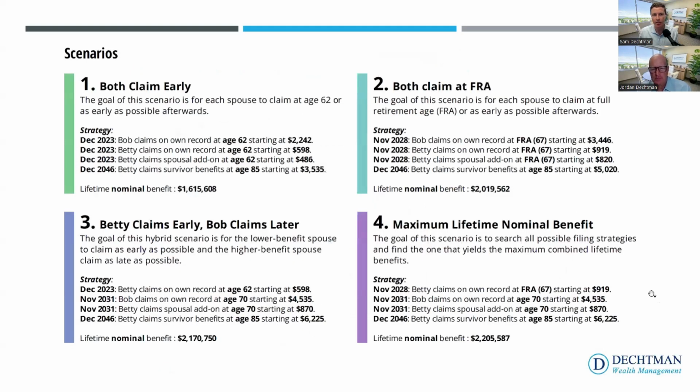And this is an example of what some of the different scenarios look like. As I mentioned, for a married couple, there's over 80 different ways that you can file. And so what the software does is it calculates all of them and comes up with roughly 4 to 6 each time. And this is an example of one of the most valuable pages of that presentation, where you can see specifically how this is going to impact you and what the lifetime nominal benefit might be given our assumptions.